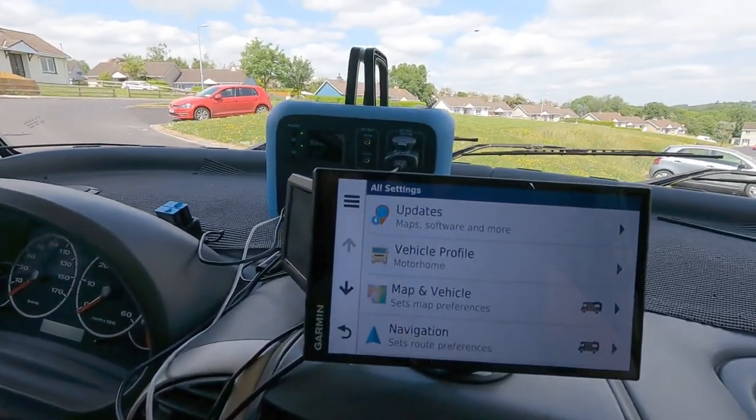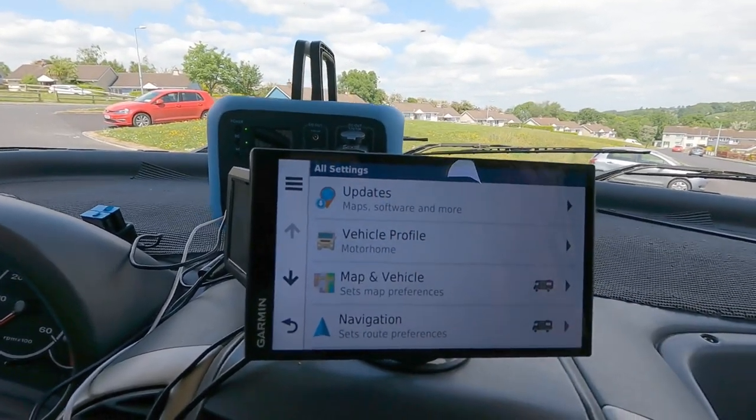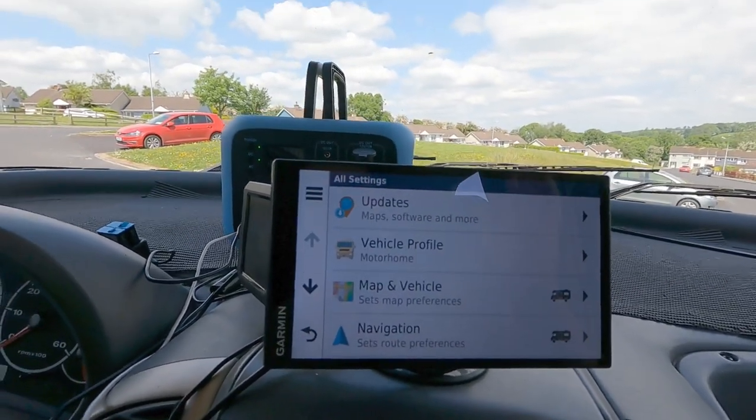Okay, I couldn't connect to my internet because I'm too far away from my house. But anyway, you just click on that and it'll say the updates and you just click OK. And it's easy as that.